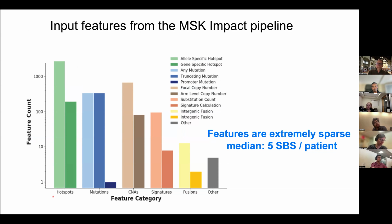So these are frequently encountered mutations in cancer. We individually indicate those as features, like whether or not you have a specific base change, a specific amino acid change at a specific location in the cancer gene that's often associated with gain of function. We have, as I said, any mutation, the truncating mutations. In some cases, cancers depend very heavily on promoter mutations, for example, in the TERT gene, which is involved in immortalization of cells.